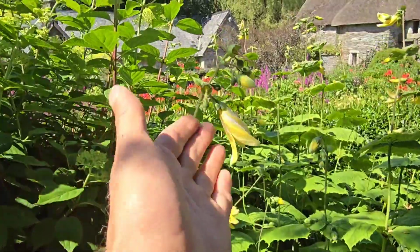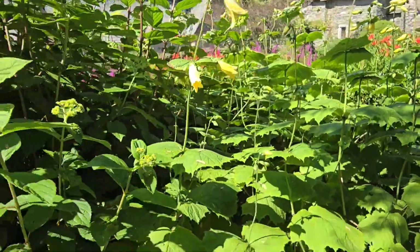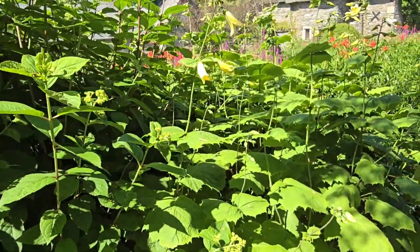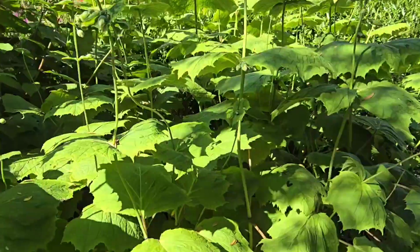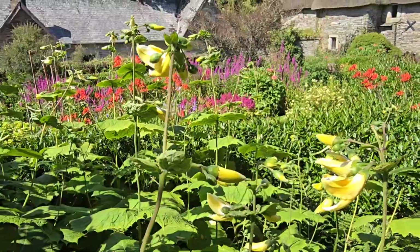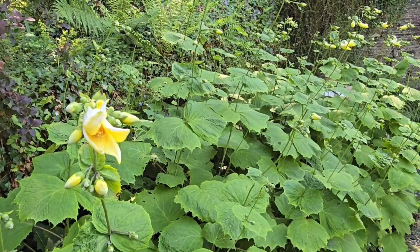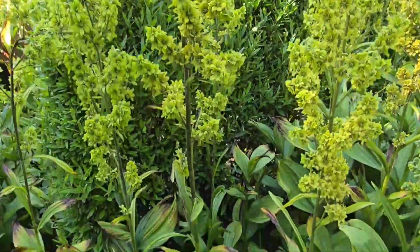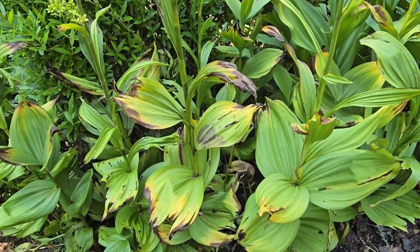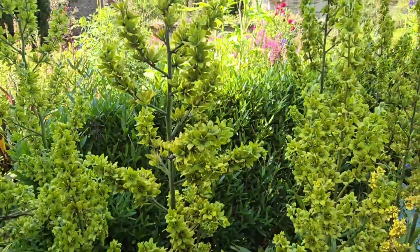No idea what these are. Very interesting looking. No label. Probably completely grown over and hidden their label. They're interesting. Leaves like this, and these are very interesting yellow flowers. There's more of them here. These, what on earth are these? I recognise those leaves, but these flowers are really extraordinary and unusual.